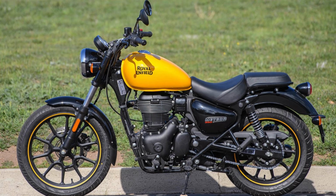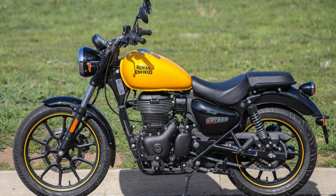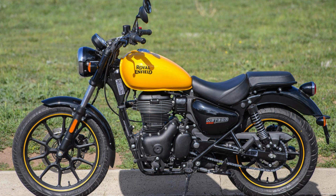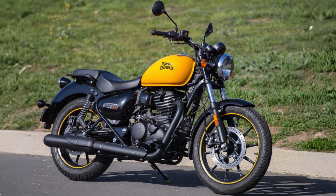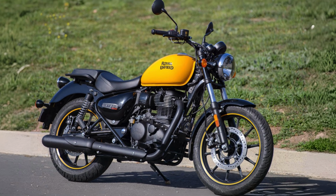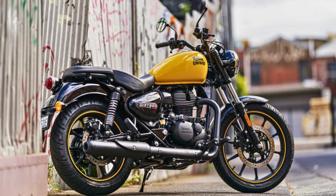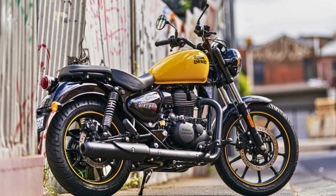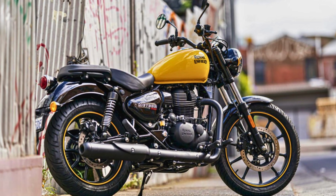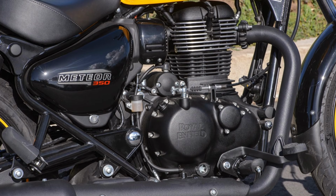Underneath its classic design, the Meteor 350 carries a single-cylinder engine with 349cc displacement. It produces modest power, but what makes it stand out is its smooth delivery and steady performance at highway speeds. Riders in the US who want a cruiser-style bike without spending $10,000 or $15,000 on a Harley or Indian will find that the Meteor offers plenty of value for its size.